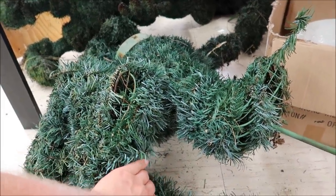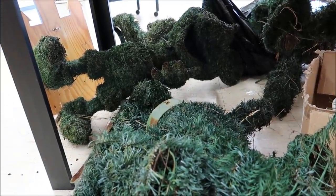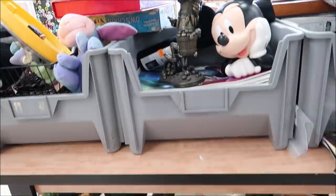I have never seen these out and about. I don't want to touch them because they look like they're fragile, but maybe they can restore these. I think that is really awesome. Also, what is this?